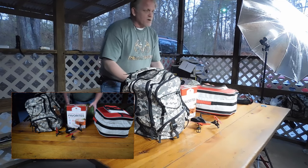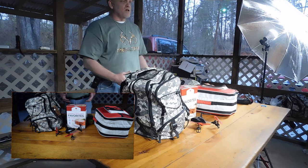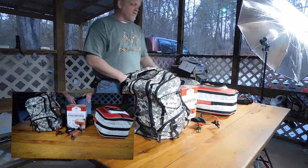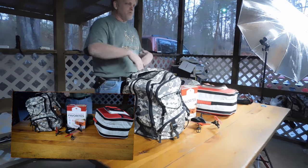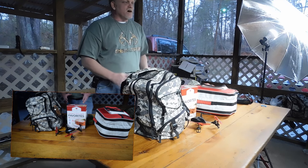Shelter, we do have a camo net that's not going to provide much shelter, but this is a car kit, so we're going to assume you're still near your vehicle. So you do have some type of shelter. And with the fire starter that we had here and the matches that we have in here, we can build a fire. And remember, once you build a fire, it's important to keep that fire going.